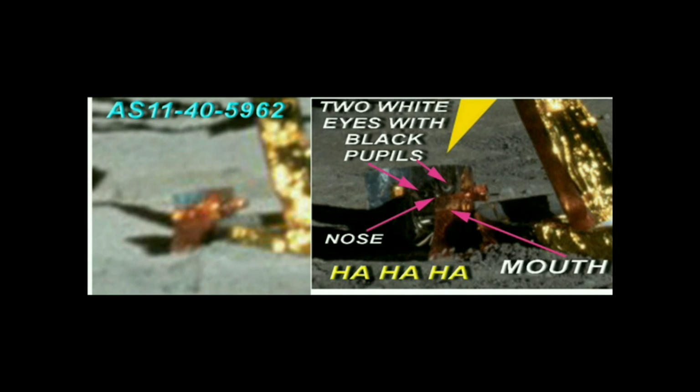And what I've done here for you, I've combined the 2 legs from the same LEM, different photo numbers. On the left is 5962. It's showing the foil there, but you can't see the eyes on it. And on the right is 5927. Really clear, very distinct, folks. Now, if it's the same LEM, it should be showing the same detail. But as you can see, it is clearly not. Definitely not taken with a camera on the moon, folks.